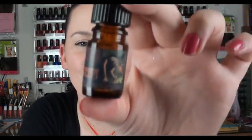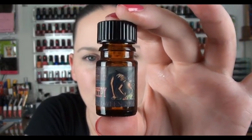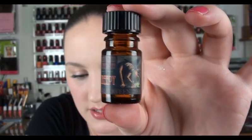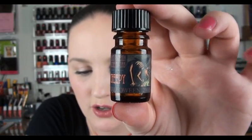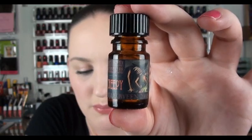The next bottle was part of the 2006 Halloween. I think it also came out in 2009 as well, and it is Creepy. That's the name. So that's what it looks like. This one is described as, this is the scent of butterscotch-kissed, caramel-smothered red apples, spiked with a blast of coconut rum. Definitely rum.